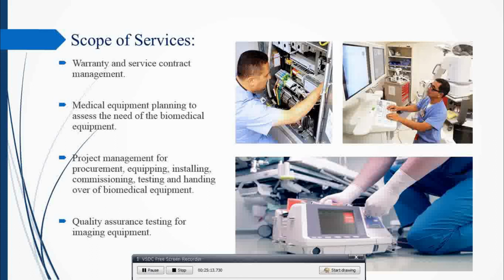Medical equipment planning to assess the need of biomedical equipment, right? This is basically you do the planning of which type of equipment is needed and so on, and need access to which section, which part of the hospitals and clinics.